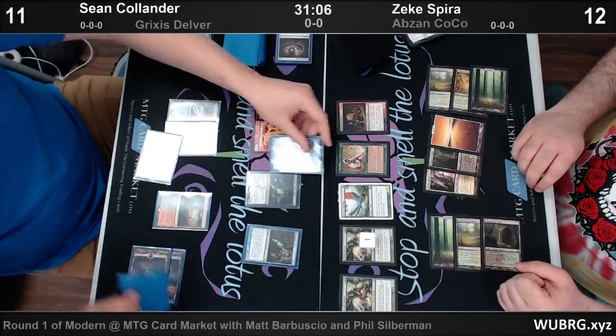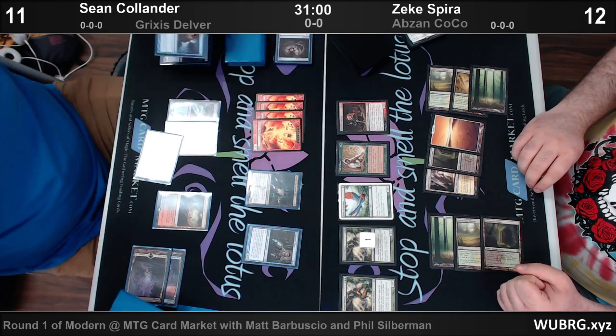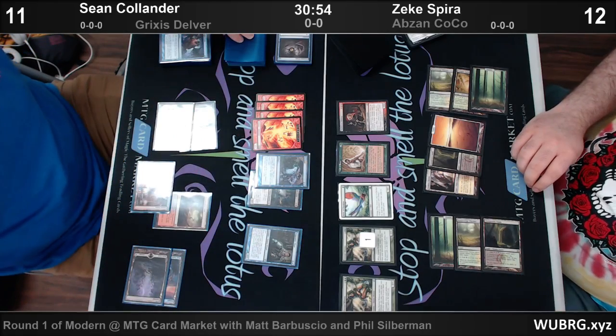Oh, come on. Chat, did we see it? Did anybody see it in the chat? Oh, my goodness. He's going to activate. He did Thought Scour end step. So Sean is going to Thought Scour in response to whatever this card is, and then Remand it again.